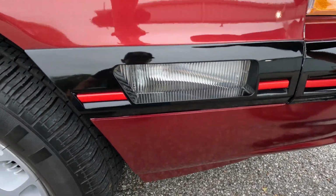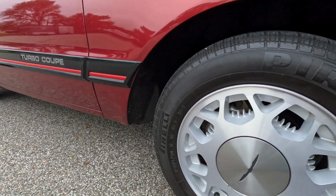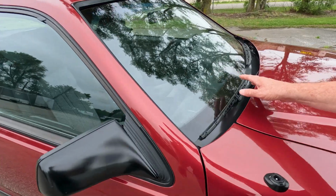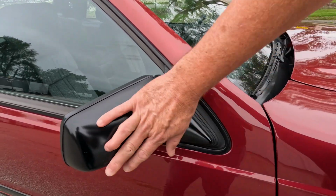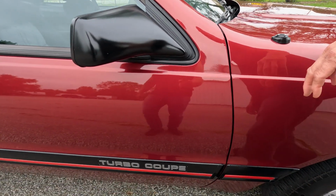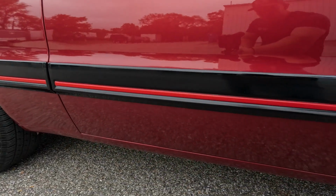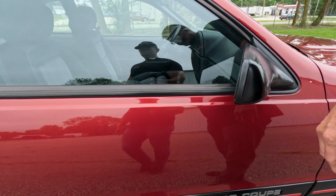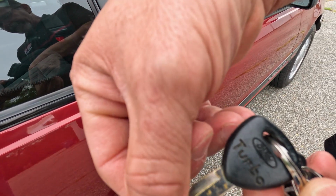Coming down on the passenger side fender, no dents, no chips to speak of. Your passenger side front wheel is again in excellent condition. Passenger side of the windshield is free of chips, free of wear. You've got some dirt on the drive, but your mirrors are in excellent condition. Passenger side front door, no dings, no real flaw or damage or wear to speak of. Still have the factory turbo keys.